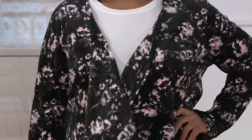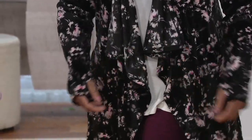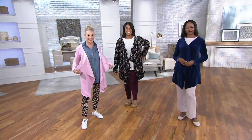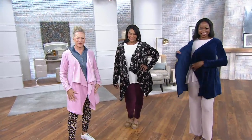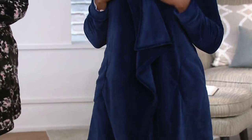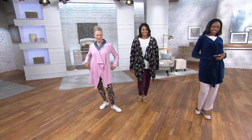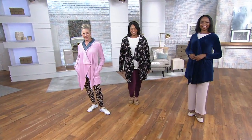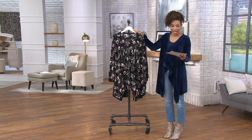So we have some really classic colors. We have some really feminine, pretty colors, and also some prints. Actually, we had two prints. We're down to one. You're looking at it right now. That's the rose floral. So you have to move quickly because the last time we had a Cuddl Duds big deal, it did sell out. So I don't want you to miss out. You're seeing all the lovely ladies and all the colors. So let me take you through all of them, all on three easy payments of $8.33.